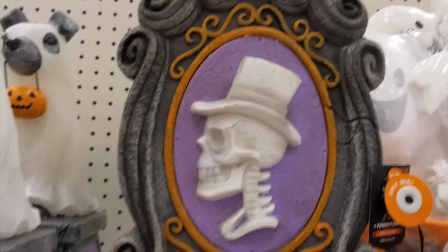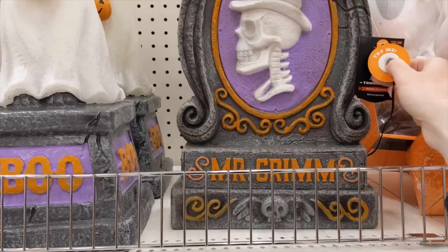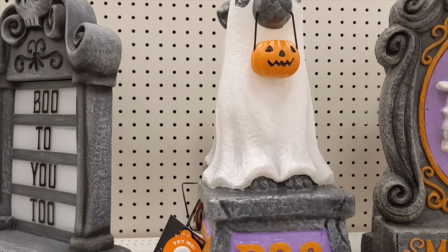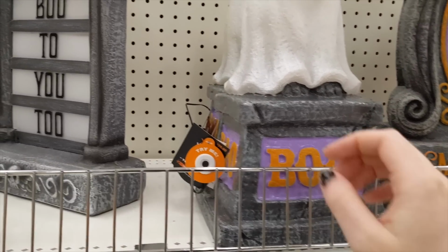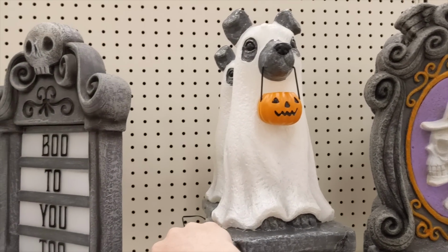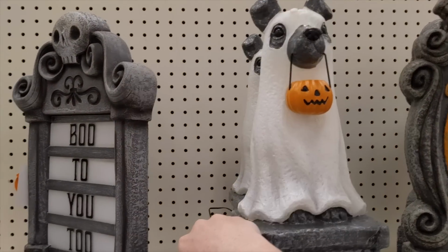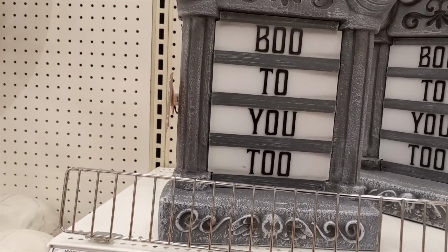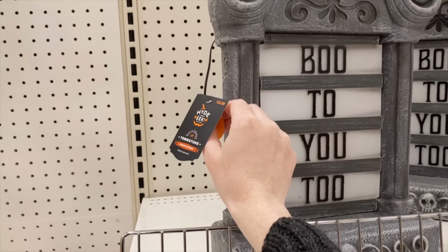Here we have Mr. Grimm, and as you can see, his skull lights up. We have a fun dog that says boo, and then the dog lights up. It's hard to see in the lighting, but he does. And then the other one says boo to you too, and the writing is what lights up. No sound on any of these, by the way.